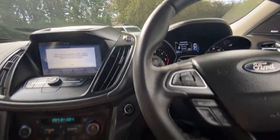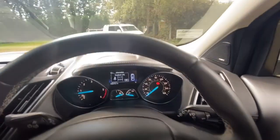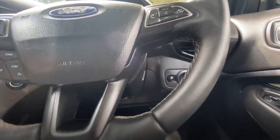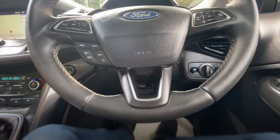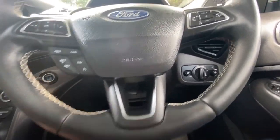You'll notice the steering wheel is in phenomenally good condition. Obviously it's done really low miles, it's in really nice clean condition anyway. There's no different colourings on the steering wheel, it's not faded or worn apart, everything looks really nice and clean, it's very smart.